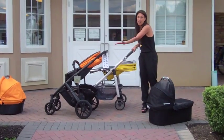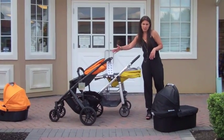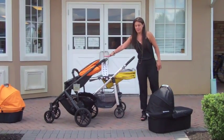So the Cruz is 1 notch more inclined than the Vista in its recline, if that makes sense. You're going to get flatter in the Vista.